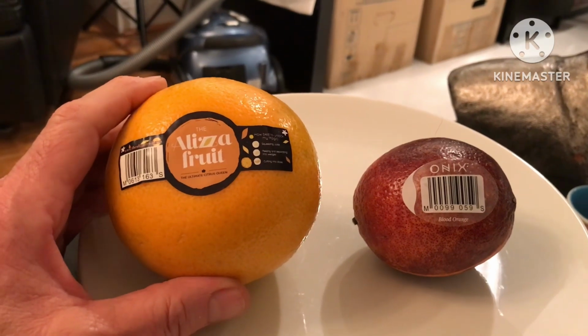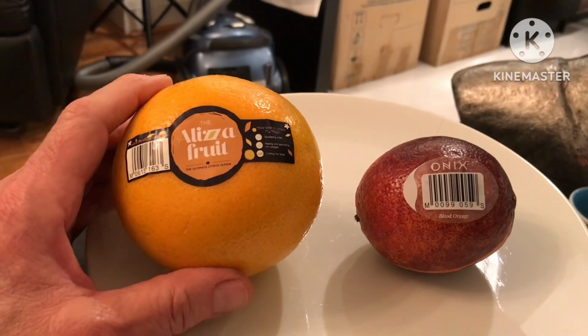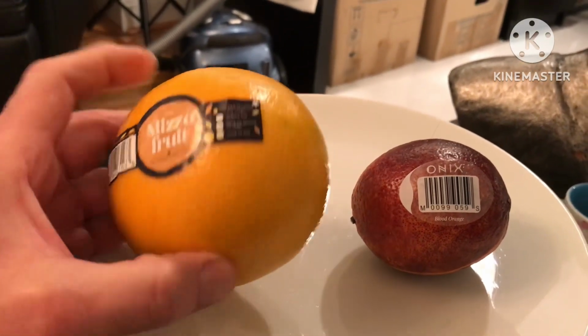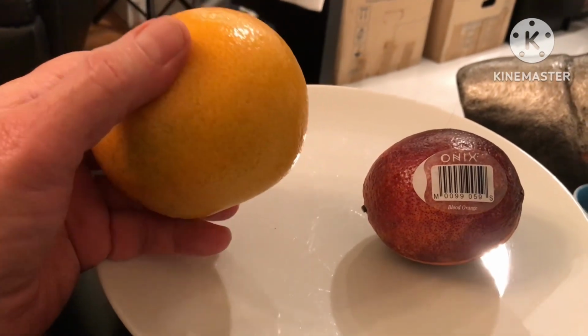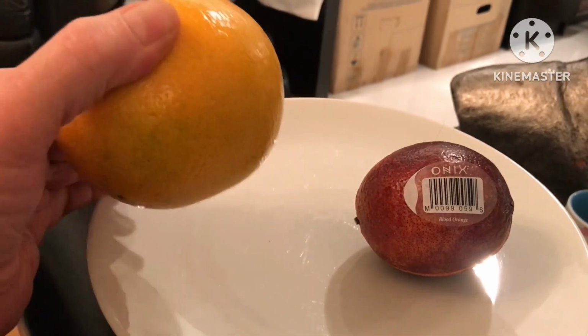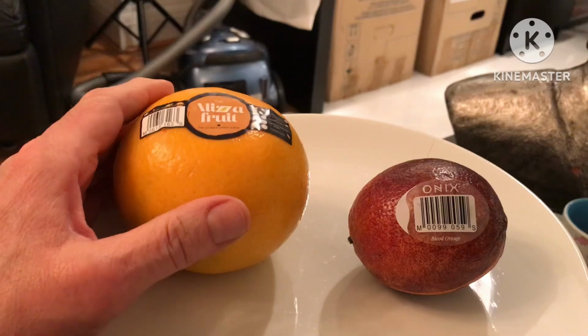They are sweeter than grapefruit, so they've got a slight grapefruit taste to them, but obviously the sweetness comes from the clementine side. And although you probably can't see here, there's a slight orangey hue to the skin of it. What the flesh looks like on this one remains to be seen.